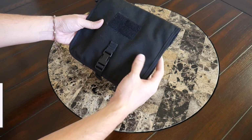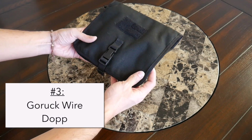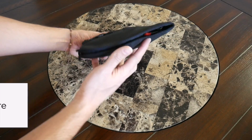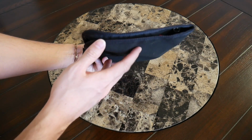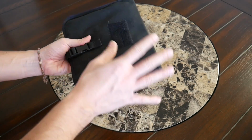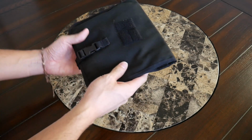Up next is the Goruck Wire Dopp, which is one of my absolute favorite organizers. I love the simple layout of this, and this is a little bit larger, but because of that, you can see how flat this is. This is going to be great even for holding larger accessories, especially when you want to use some of those flatter front compartments on a bag like the Goruck GR2.